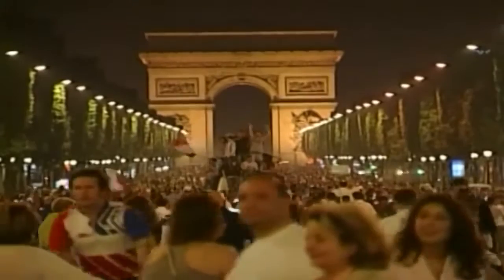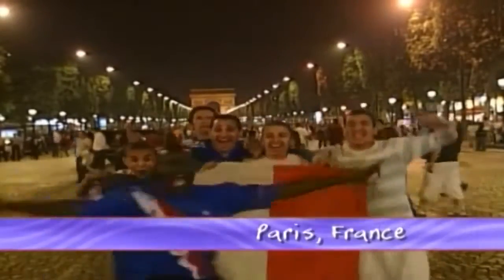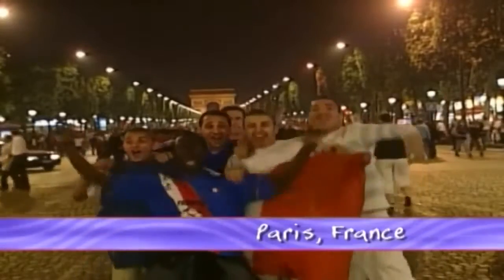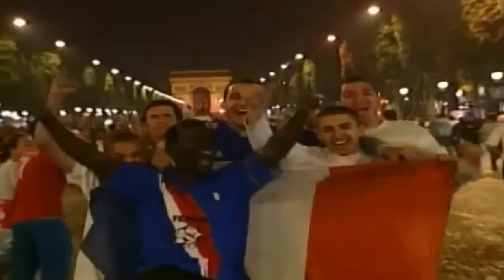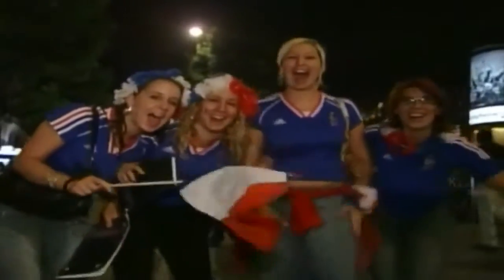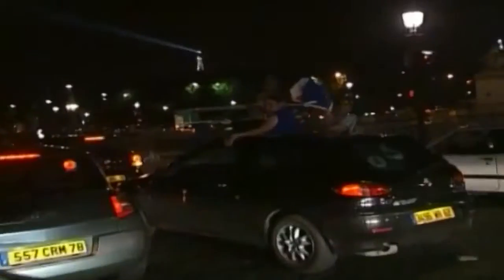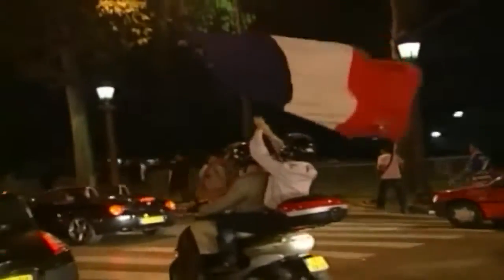The French are known to love a party, and Paris's most famous boulevard, the Champs-Elysees, is often the place where it all begins. This party was sparked by a win at the last Soccer World Cup. It wasn't a final, but the revellers were out in force, with many of them dressed in the French national colours of red, white and blue, and in their cars, of course.